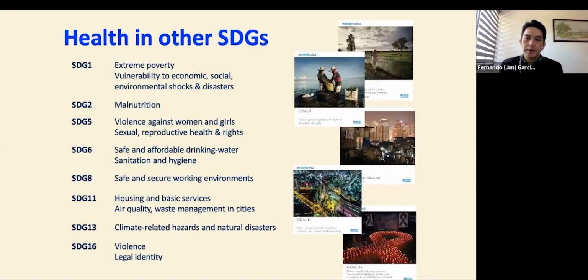And when we look at the health-related aspects of our sustainable development goals, we can look at SDG 1, wherein we talk about extreme poverty and vulnerability to economic, social, and environmental shocks and disaster. Under SDG number 2, we also have malnutrition. SDG number 5, violence. SDG number 6 talks about safety and affordability of drinking water, sanitation, and hygiene.